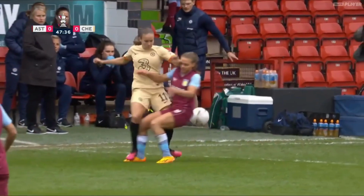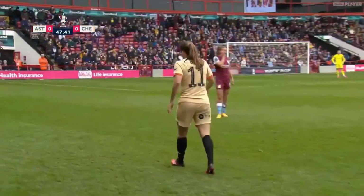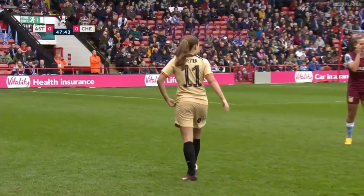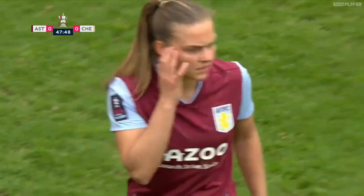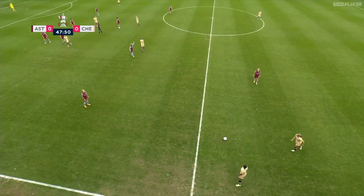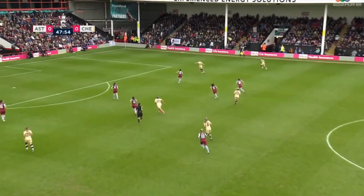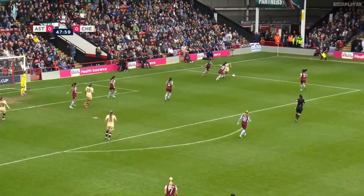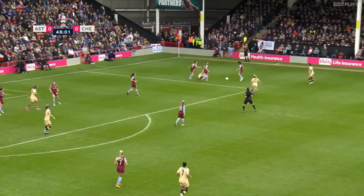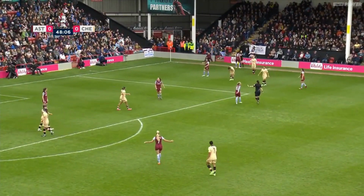Extra time and penalties on the menu if they can't be separated after the 90 minutes. Chelsea definitely not playing at their highest level, which has given Villa a chance, but they're always capable of turning it on, and they look a bit more with it early on in this second half. And they've got a free kick here because Perisic has been bundled over.